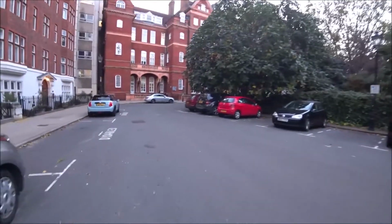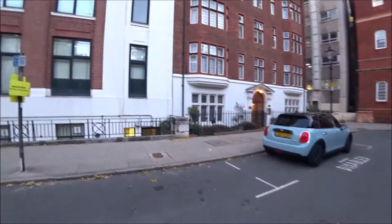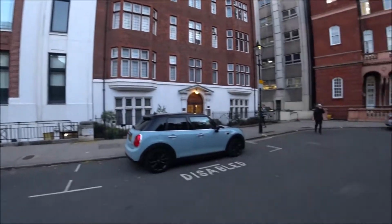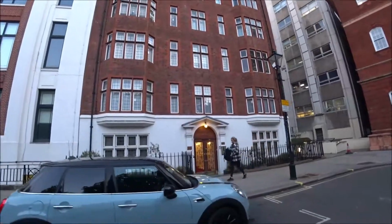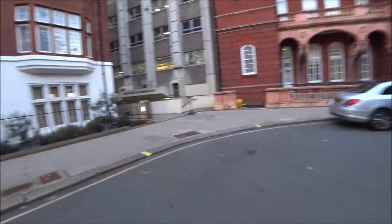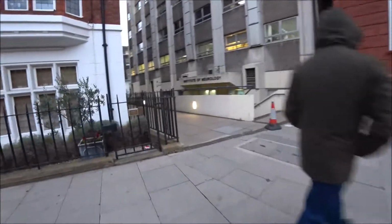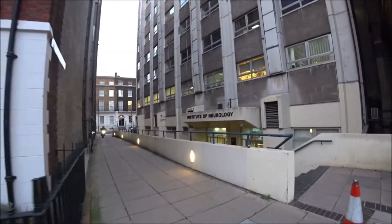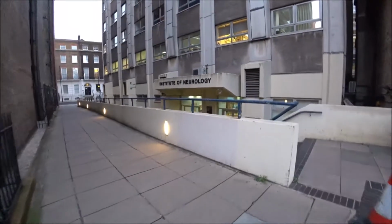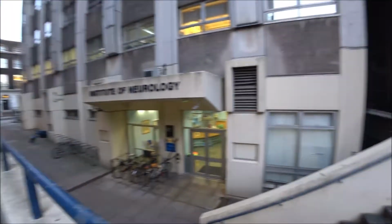So back into the square yet again. The Royal Institute of Public Health. Queen Court, looks like private residences there. Institute of Neurology. Let's let this biker through. Even though I'm sure he's not meant to be coming up here because that's a pedestrian walkway. But who cares?